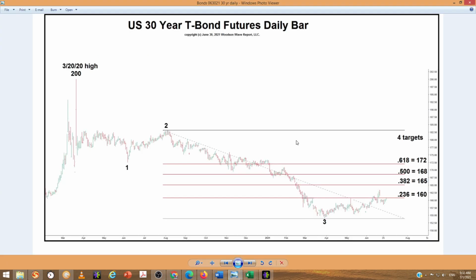I want to get out into the 30-year, okay, and this is the opposite. This has the prices, okay, and there is that March 2020 high that ended decades long, and now we're going in the other way with prices. Prices down, yields or interest rates up. You can see we have a 1 down, a 2 up. We have 3 completed here, and here's our fourth wave targets.